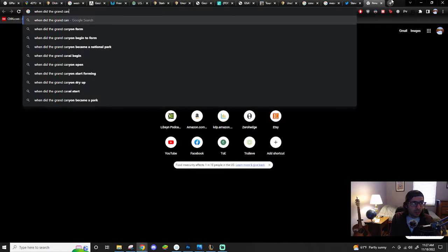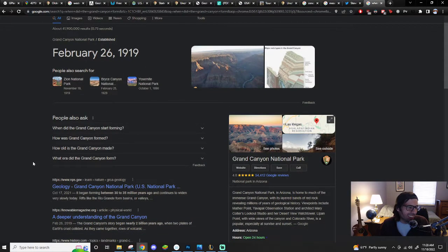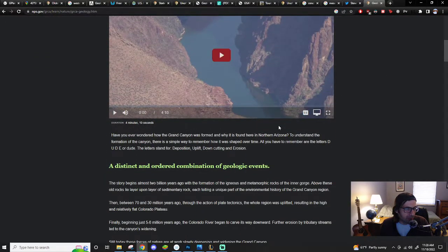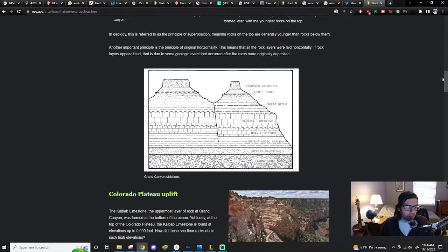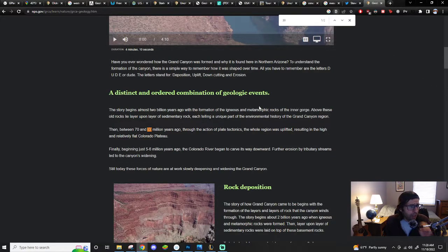When did the Grand Canyon form? Recent. Wow, it only took 100 years since the Grand Canyon formed. 30, I said 35 million. Begins about 2 billion. I know I saw 35, right? Whole region was uplifted.